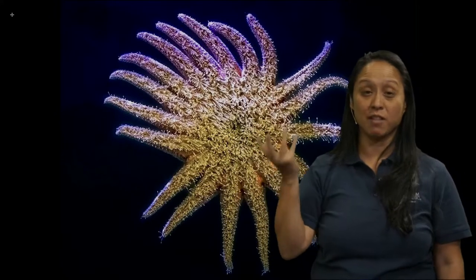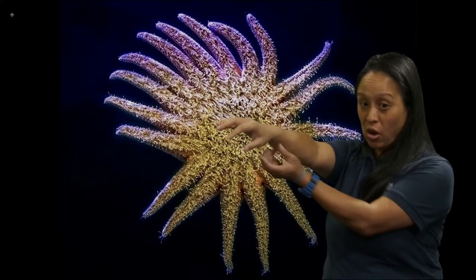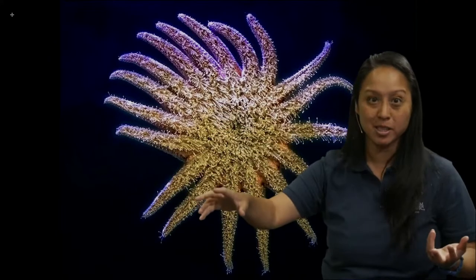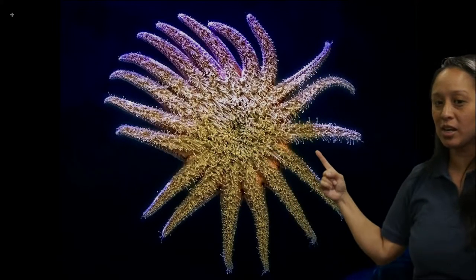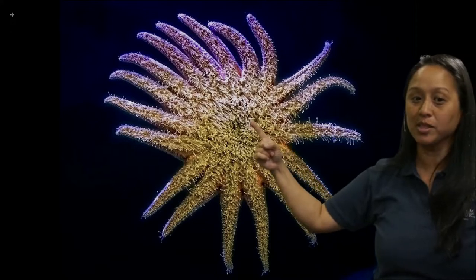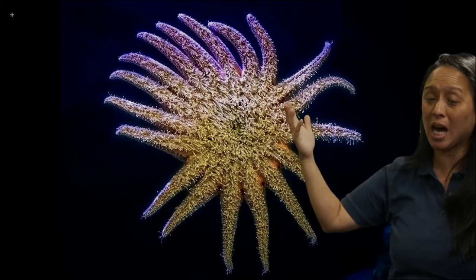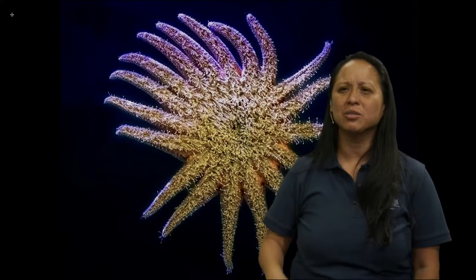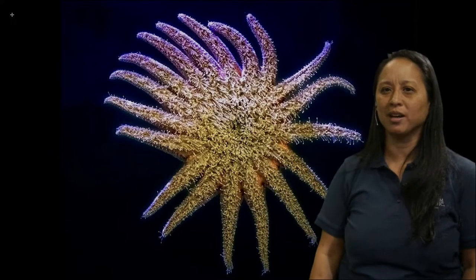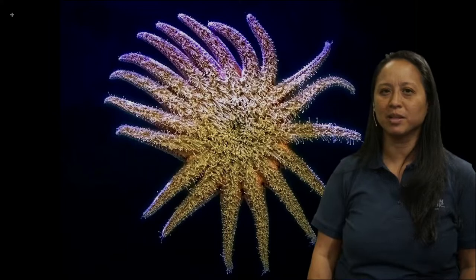Can you imagine if you had little suckers all up and down your arms? Plus, then you have lots of arms. I only have two arms, but this sea star has 18 or 19 arms. It's got a lot of arms, and so it has a lot of those suckers on it. Do we by chance have a video of the tube feet up close?